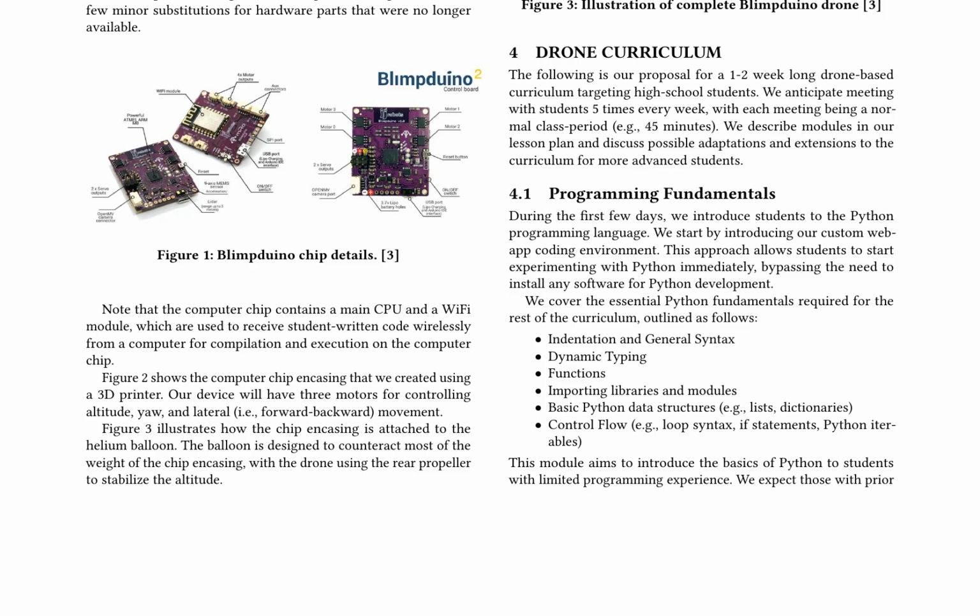to 2 week period. The author's engineered drones draw inspiration from blimps and feature a helium-filled balloon equipped with compact propellers and a microprocessor. The drones are expected to be programmed wirelessly in Python through a web-based interface.